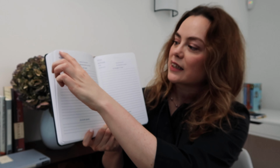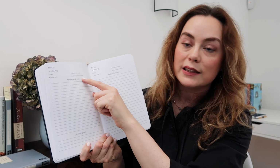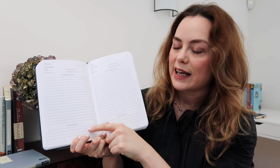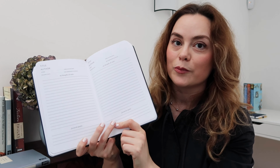So it has space for the title, author, genre, reading date, publication date, who the book was recommended or given by, a section for my thoughts and notes, and then a little bit at the bottom for favourite quotes. I've started keeping a record of the books I'm reading in this, and I'm really enjoying using this.